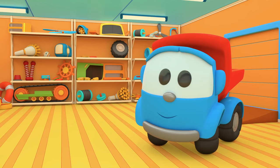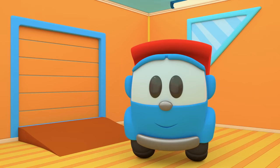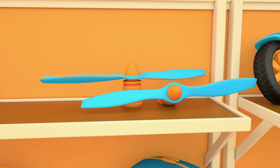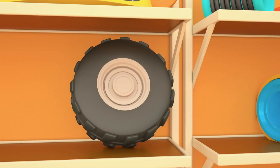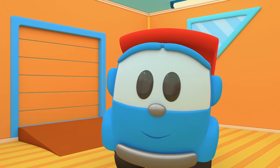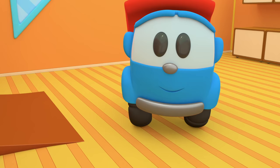Here are his spare parts. Which is the compressor? Those are drone screws. We don't need them. A wheel. We don't need it. There's the compressor. Quick!